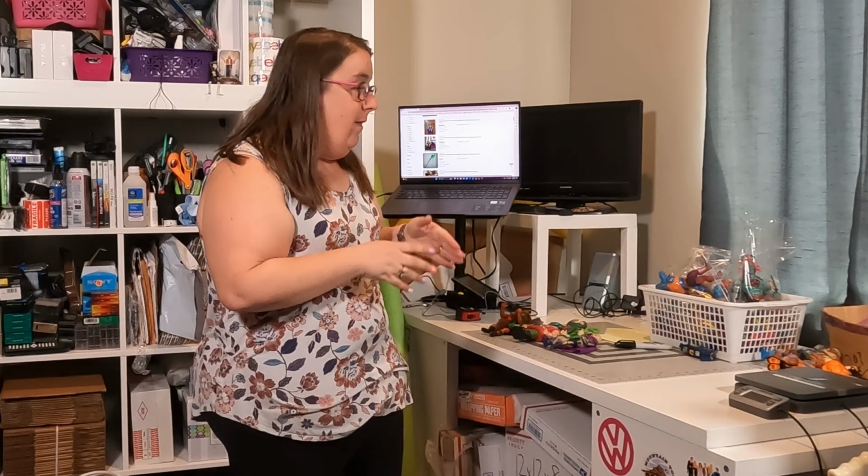MASK, M-A-S-K. I did not play with these toys. I thought it was talking about The Mask from Jim Carrey. Not the same. Apparently there's another series of toys called MASK, and I've got figures to that too.